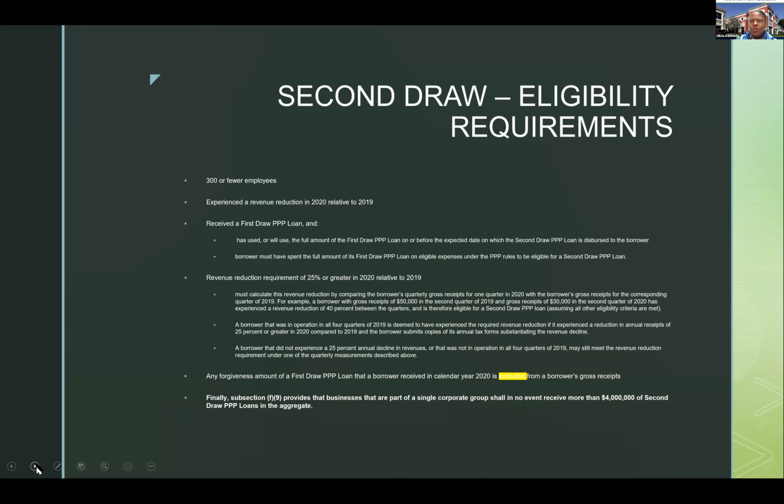For those who are eligible for second draw PPP, you got a first draw PPP, you've used all of it, or you will use all of it. The requirements are different, so please take note. It has to be a business with 300 or fewer employees. You remember when I talked about the first draw, it was 500 or fewer employees. However, if this is your second draw, it's 300 or fewer employees, and you have to have experienced a revenue reduction in 2020 relative to 2019. And we have to do that calculation and look at those two numbers.